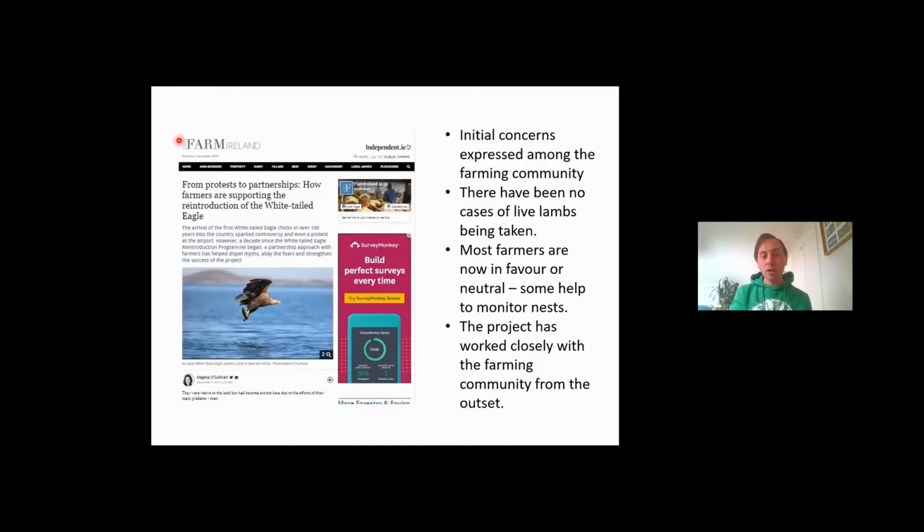But as I'm sure a lot of you will remember, back in 2019, when the license was granted for release of white-tailed eagles on the Isle of Wight, there were a lot of concerns raised, in particular from the farming community, but not just from the farming community. There are plenty of other stakeholder groups that raised concerns. And it's really important to note that these concerns have been raised before, in particular in Ireland, which is quite a recent reintroduction project.